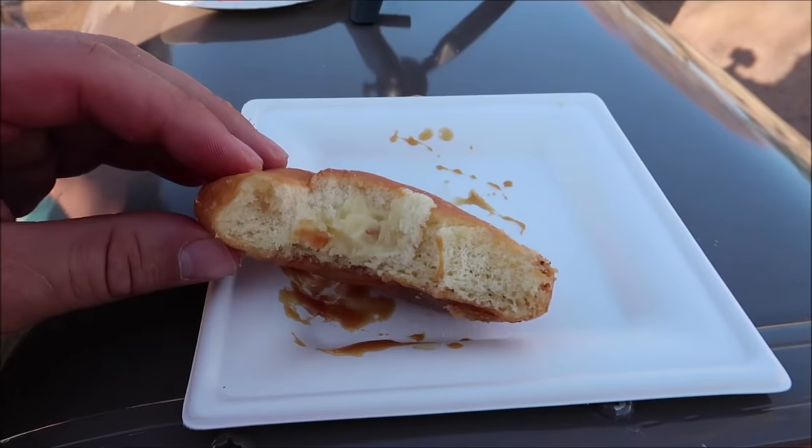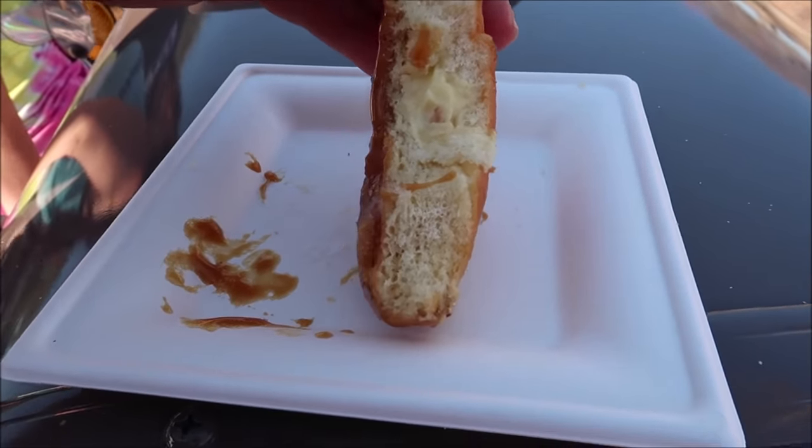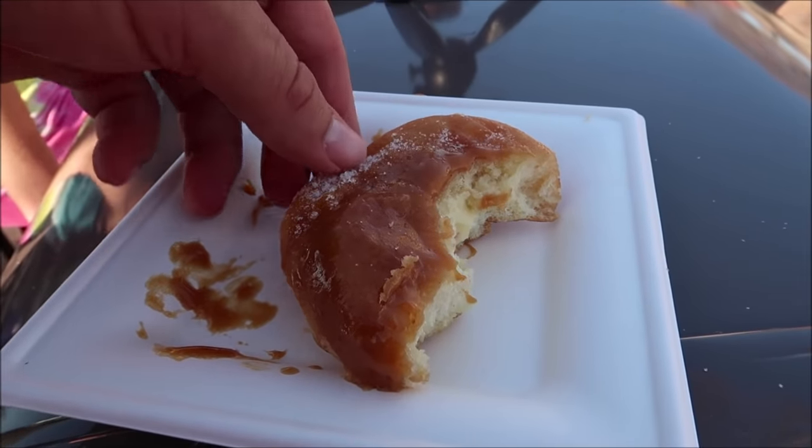Oh, wow. This is good. You get the filling yet? Yeah. Oh, no, there's filling? Oh, alert. I gotta take a deeper bite. That's where it's at. Oh, yeah. I like it. Look at this right here. I love it. The filling is where it's at though, and it is such a delicious little treat.